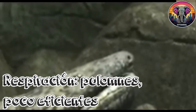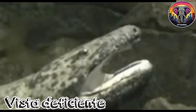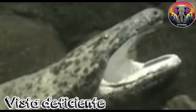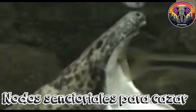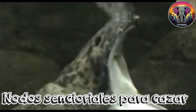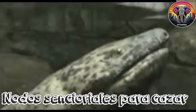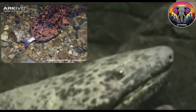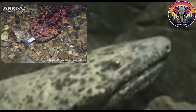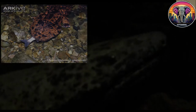They have lungs, but they are inefficient, so they often need to surface to take breaths of air. This method is used when there is low oxygen concentration in the water. Otherwise, they can absorb oxygen through their skin. Their eyes are small and not very functional, with poor vision, but they compensate for this deficiency with sensory nodes that allow them to detect their prey. These nodes run from their head to their tail and enable them to sense the movement of their prey.